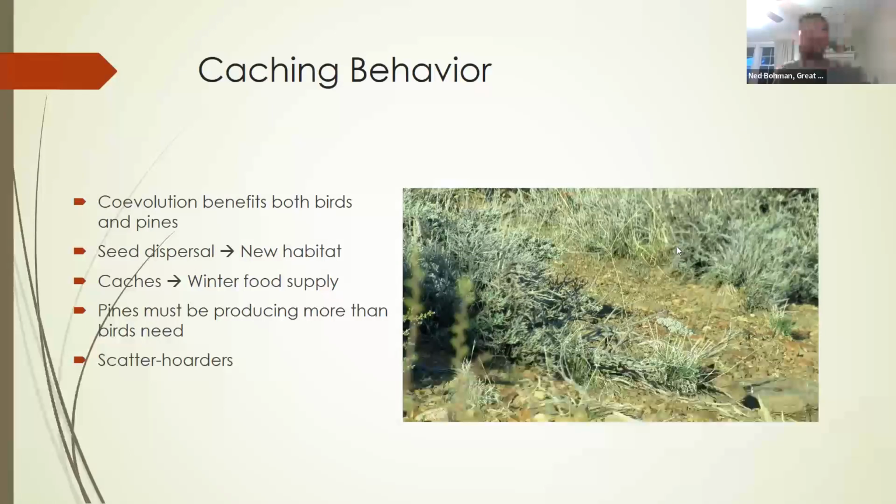And their caching strategy can be classified as a scatter hoarder as opposed to a larder hoarder, like the acorn woodpeckers that have their granary trees where all of their acorns are cached in one tree, which is maybe familiar to you guys that spend time in acorn woodpecker territory. We don't have them in Nevada really, so we don't see a lot of that. But pinyon jays are scatter hoarders, and they'll distribute their nuts far and wide across the landscape, with a loose patch of ground having several caches, but just one nut per hole. And they'll use this area, they'll fill it up to its capacity, whatever that may be, and move on to a new area. And they can commute pretty great distances between these caching areas.